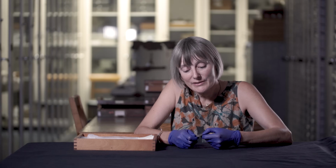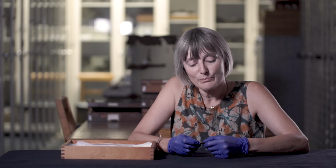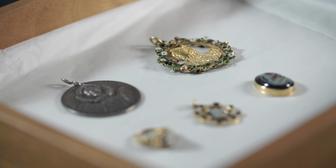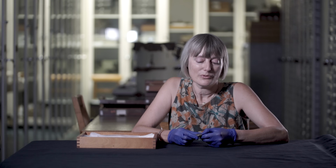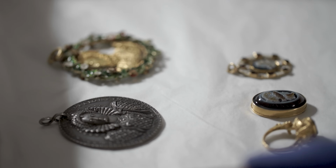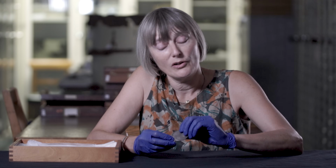I'm here with a very small but special selection of jewels, with miniature portraits of Elizabeth I as Queen of England. And when we think of Elizabeth, we tend to think of the huge, emblematic political portraits. But these objects, although they're small, still carry a considerable political punch. So I thought I'd start with a silver medal, which is perhaps the most complex of the lot.